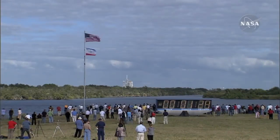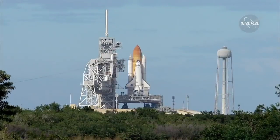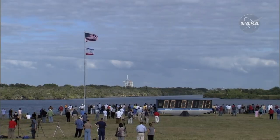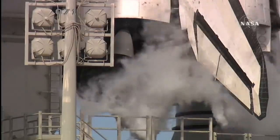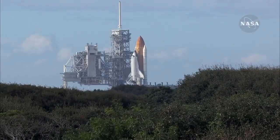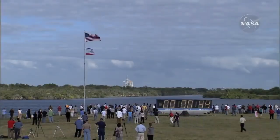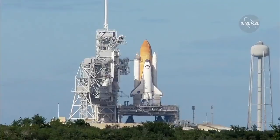Minute, 30 seconds. Sound suppression water system now being armed for release. Confirmation we have 3 main engines ready for ignition. Space Shuttle now on internal power. Liquid oxygen and liquid hydrogen fill and drain valves are closed.